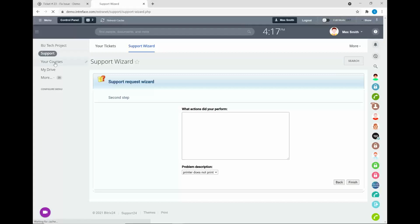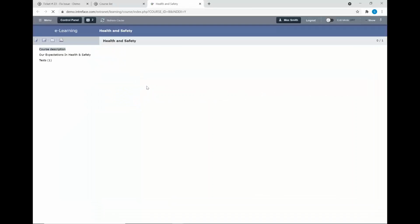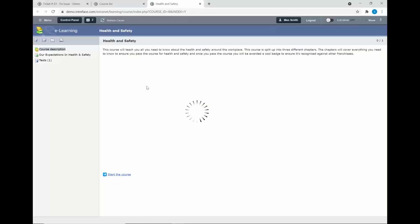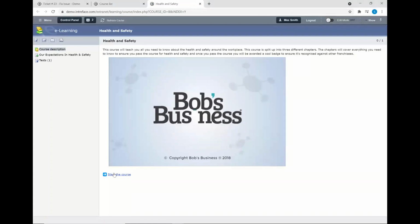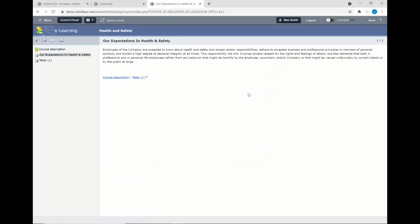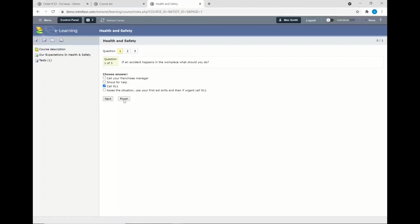Okay, so that's a look there at the help desk module. Another module is the e-learning feature, so you can create your own courses and exams. For example, here we have a health and safety course. You can apply these courses to different users in the system. Once they've gone through the content, maybe some videos, they can then conduct their tests. So inside here, we have an exam that we now need to complete. I can go through here and answer those different questions.